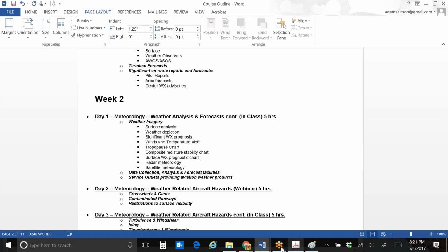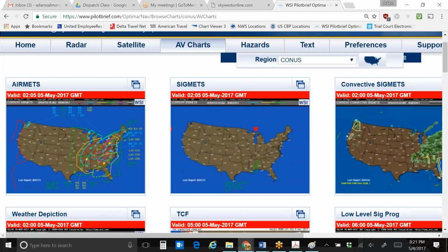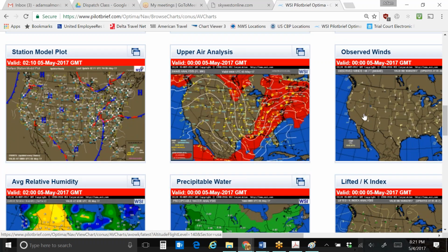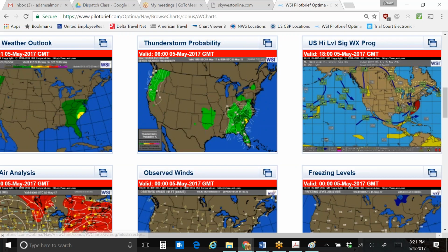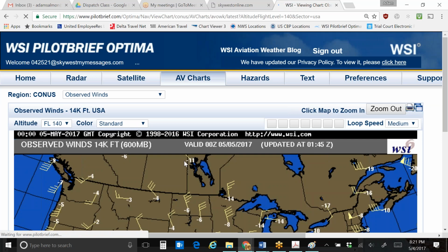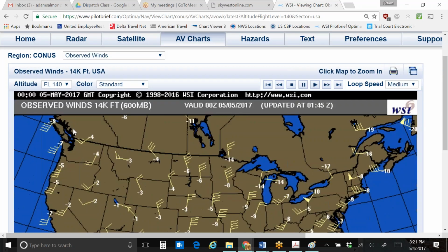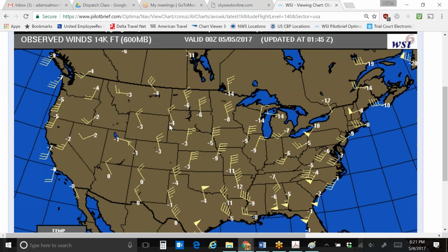Winds and temperatures aloft. It's going to be down here. So we've got our observer. This is going to be a mix between two different charts for us here. Let's see where to go. So observed winds. This is going to be our winds aloft here, and we can actually change this. So this has the flight level up here. So this is 14,000 feet. This will kind of give you a better example.